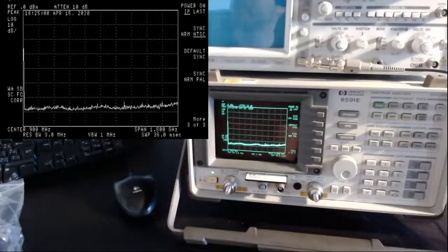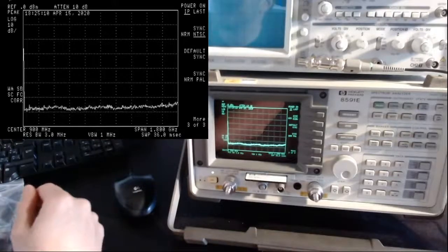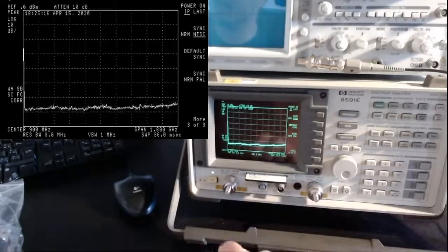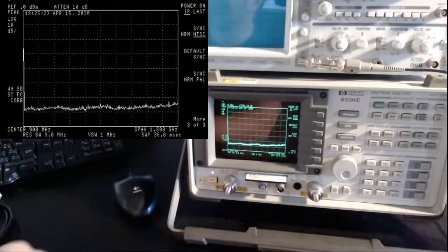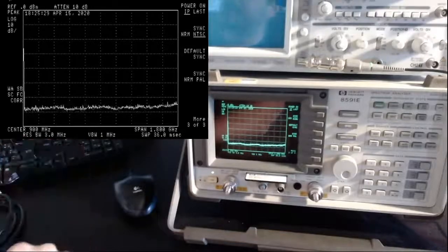This is episode 5 and it's just a very quick follow-up of episode 4, which I released a couple of days ago, in which I had some interference, some noise problems using some BNC cables from the tracking generator to the input of this HP spectrum analyzer. So I just wanted to show that these type of problems are quite common, especially if you buy cheap cables from China.